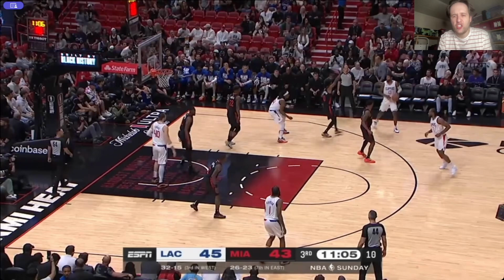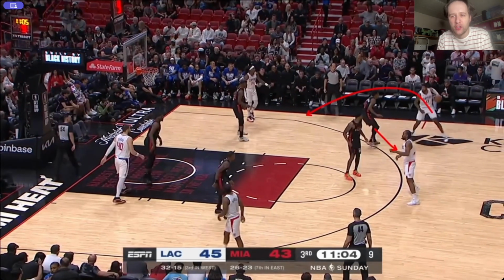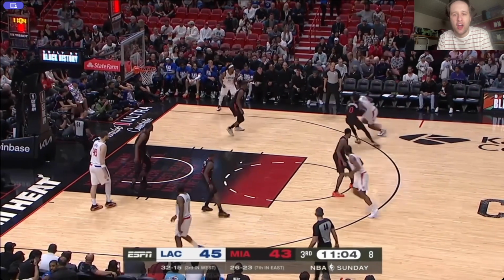Paul George does a great job setting up the defender. He notices Josh Richardson's lazily coming out to guard him. So we're just going to walk him over to the middle of the floor right here and then bang, hit him with the crossover and get downhill in the lane. So that's going to draw help. Look at the eyes now.